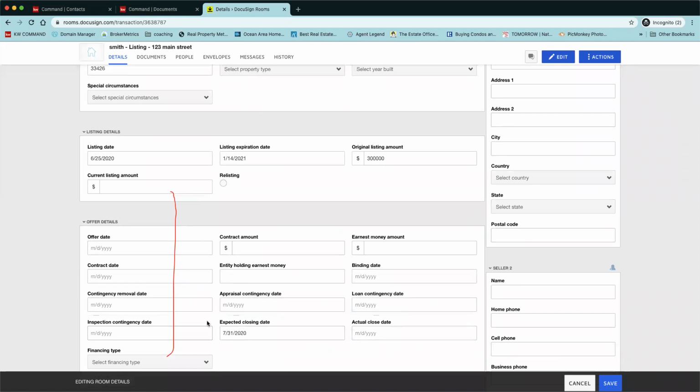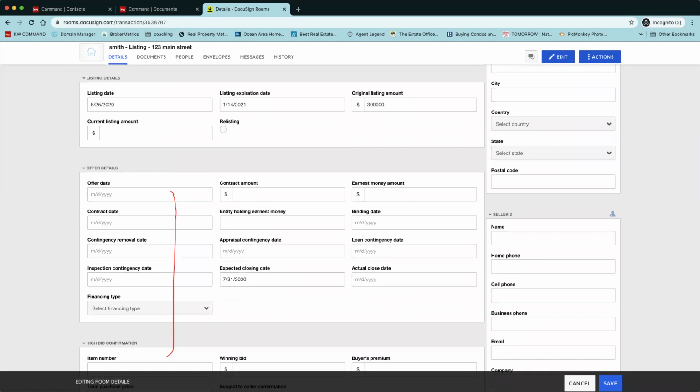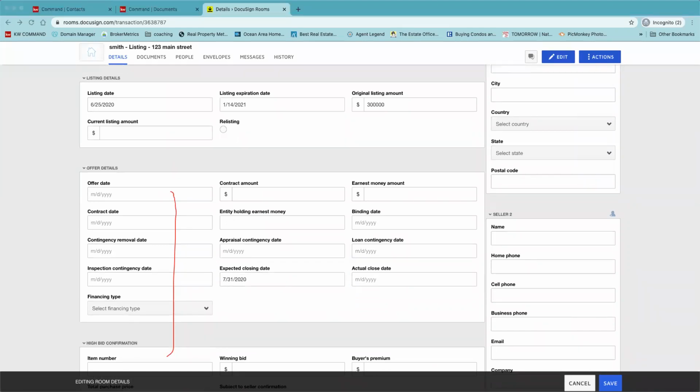You'll see some of the offer details. So if you're doing an as is, you can put in the contingencies, the offer date, the contract date, the closing date, all that fun stuff. So you can fill in as much as you can here. It doesn't cover absolutely everything in the contract, just like Dotloop didn't. It's most of it. You're still going to check it over.